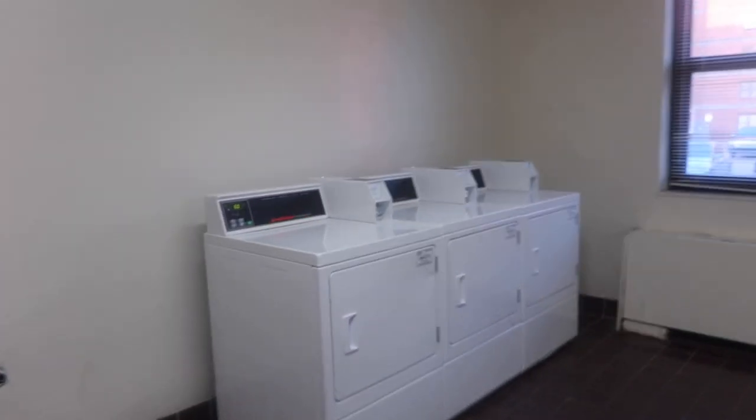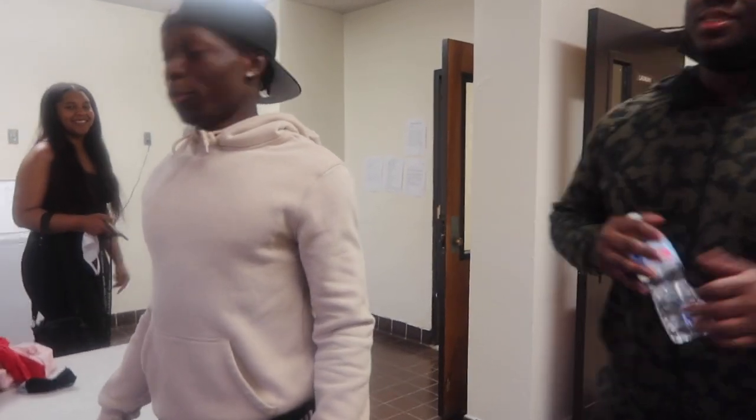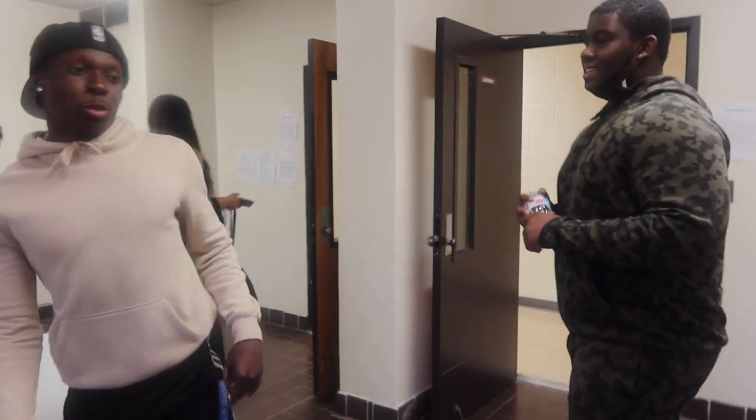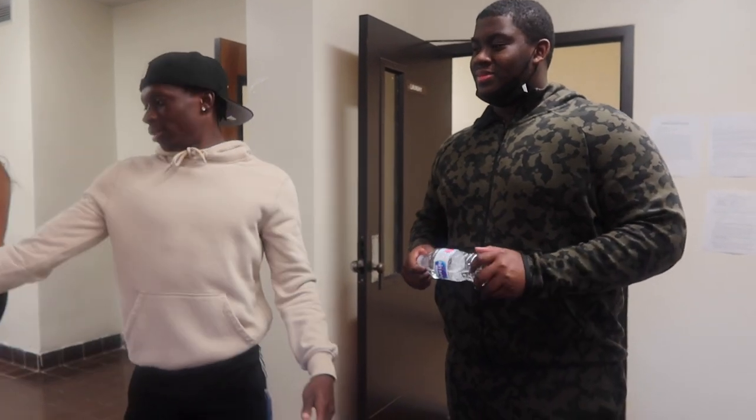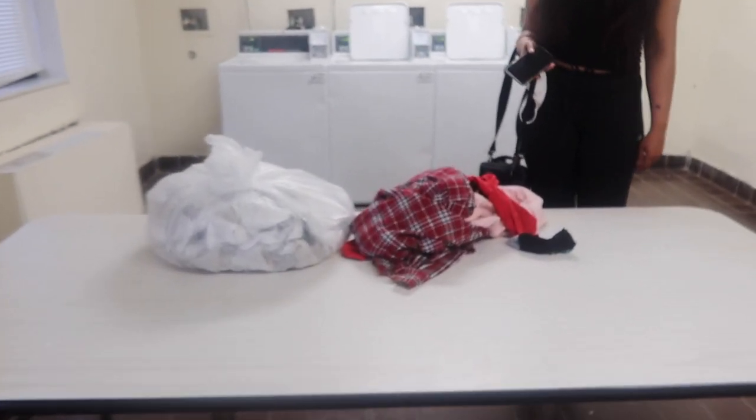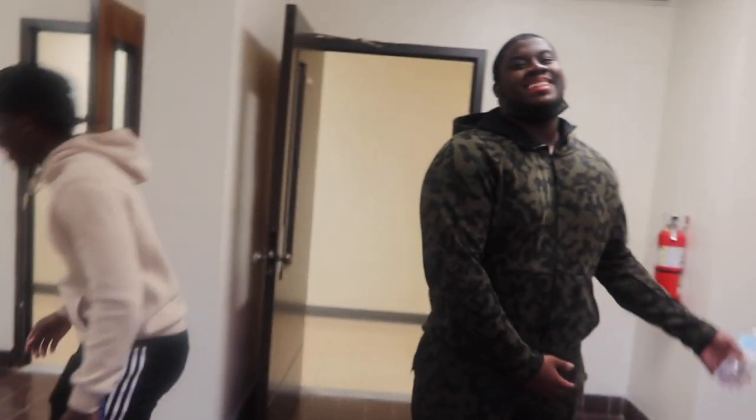Okay. Y'all only got three washers? Yeah, three washers, three dryers for the whole building. The best time to use the washer is like 3 in the morning, at nighttime. Be careful with people. Don't leave your stuff down there either, because people love to steal. There was one incident where somebody just took somebody's stuff and threw it out the window.